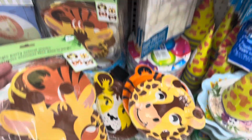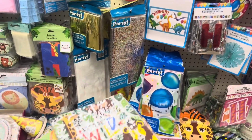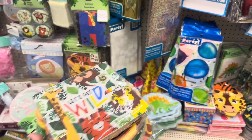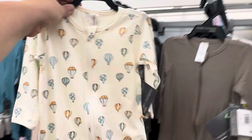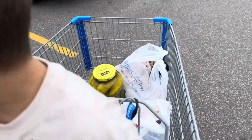Now it is Saturday. It is the day of the birthday and our Amazon package did not arrive, but I got super lucky and the Dollar Tree had exactly what we needed. Went to pick up some last items from Walmart, but checked out the outfits and I was able to find Isaac a new outfit that he's gonna wear for his birthday. So let's run home because the time is ticking and we have a lot to do.